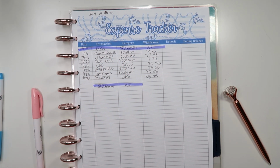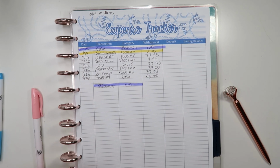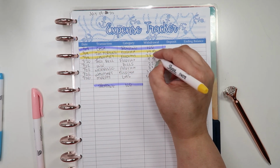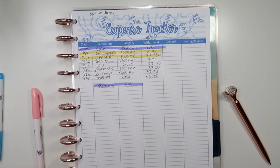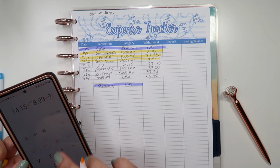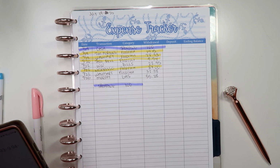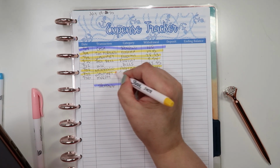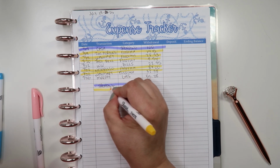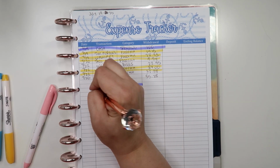Then for food and household, we had $14.15 plus $78.93 plus $9.94 plus $37 plus $32.38 for a total of $172.40. Not too bad.